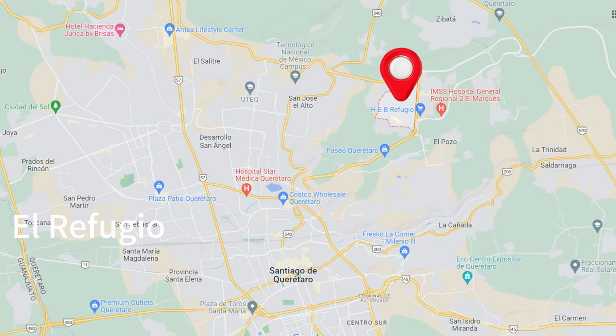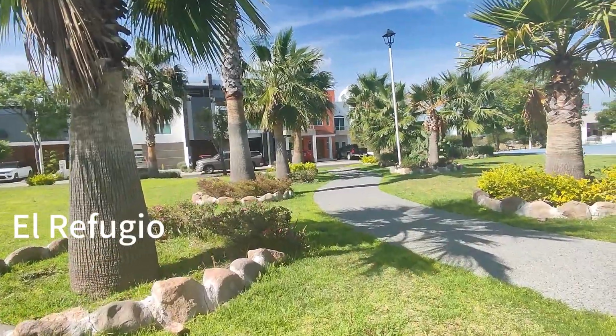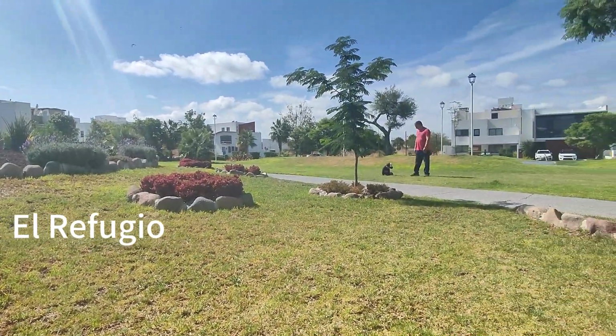All right, so let's move on to Refugio. El Refugio, one of the more established neighborhoods. I would guess maybe of the four, maybe the oldest? It seems maybe that's the oldest, then Juriquilla, then Zibata, and Zakia is the newest. Of those, right? So El Refugio, again, is a very well-established neighborhood.